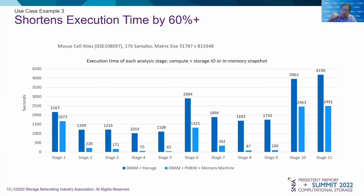In some of the stages, we can improve about 20%. In some of the stages, we can improve about 20 times. That depends on how much time is spent on I/O in each of the stages. We can pretty much eliminate all of the running time that's spent on I/O. So overall, for this example, we can save about two-thirds of the running time. What used to take 12 hours now takes 4 hours to complete.